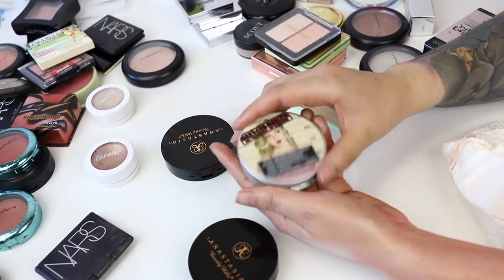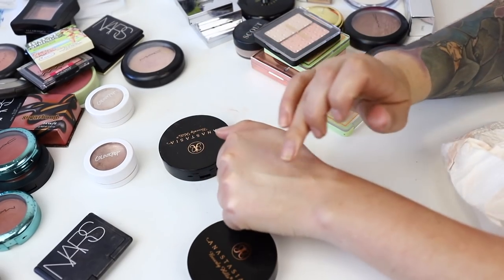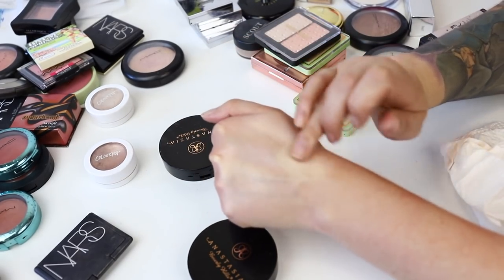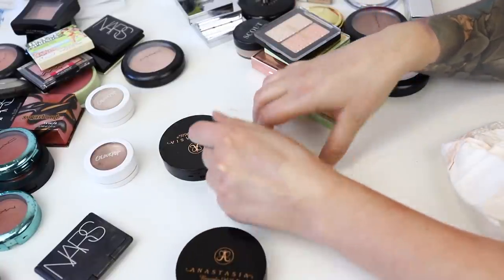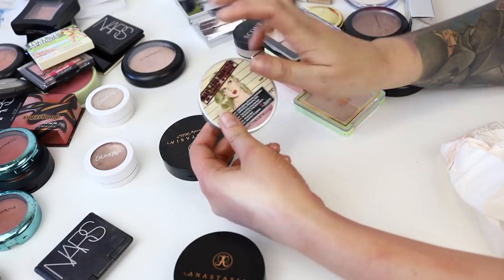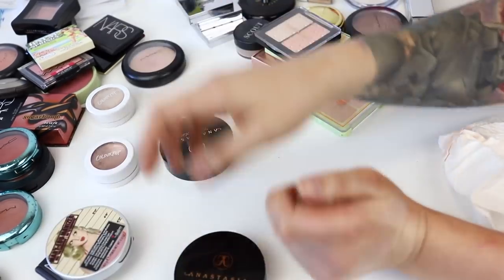Then I have the old school Mary Lou. So this is the Balm Mary Luminizer. This is one that I haven't used for donkey's years, but it is a classic for a reason. It is a beautiful, soft champagne highlighter. I definitely don't need it, but I like having Mary Lou in my collection, so I'm going to keep that one.